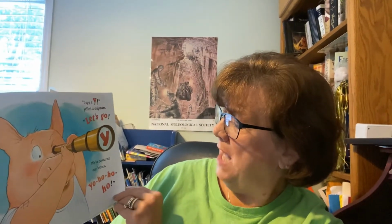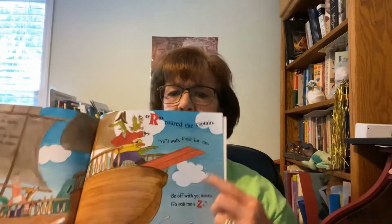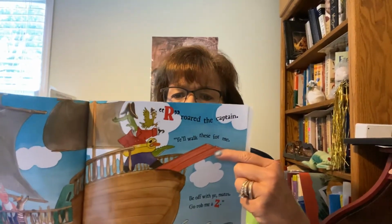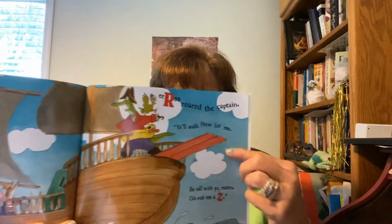"We've captured our letters. Yo, ho, ho, ho." They went to the captain, expecting a thanks. They showed him the letters. He showed them the planks. Walk the planks. Make him walk off and fall into the water. He's still not happy. "Ah," roared the captain. "You'll walk these for me. Be off with ye, mateys. Go rob me a Z." He's still looking for some letters.